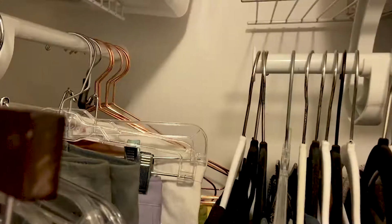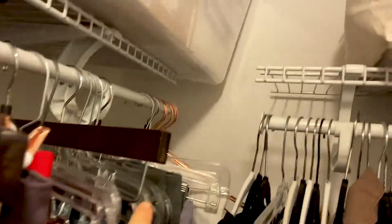After my sets, my skirts start right here and then they go until here where pants start, and then my pants go back to that wall. Copper hangers are short.